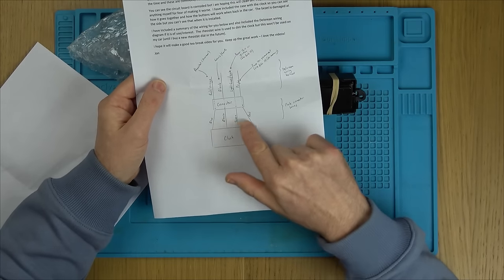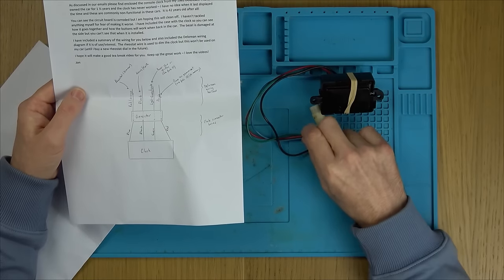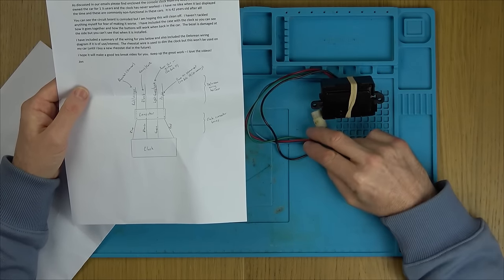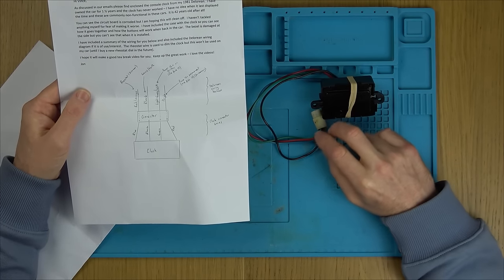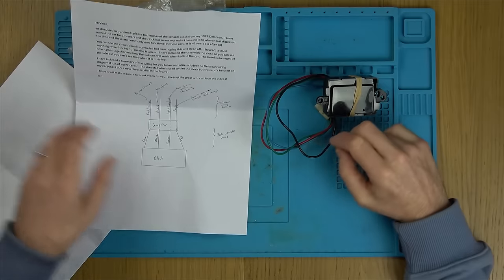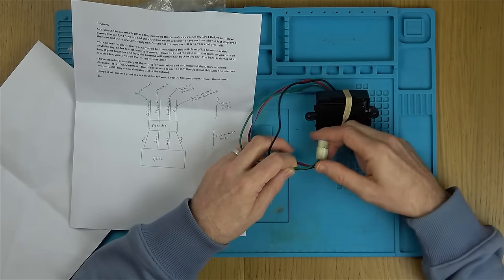So it says blue, black, green and red. So we've got four different colours here. And it looks like the purple one that goes to the red is the permanent live for memory. So in other words, every time you turn your engine off, you can't have it just connected to the ignition, because otherwise you're going to have to keep resetting the time all the time. The green one here is going to be the power, 12 volts from the ignition. The black is going to be the ground. If we were just to go between green and black, surely that will get it working. And let's just forget about the memory for the moment.